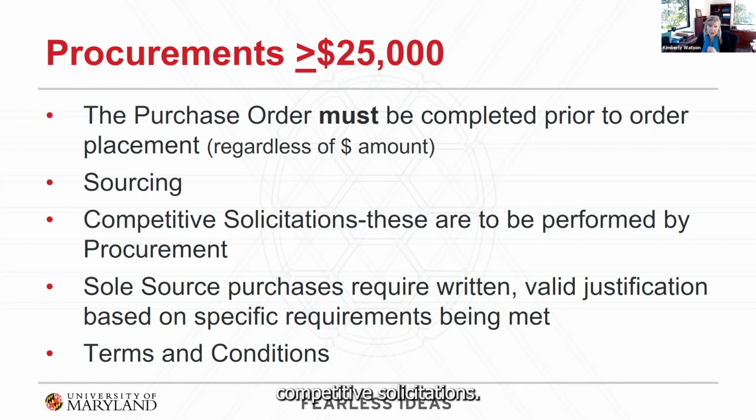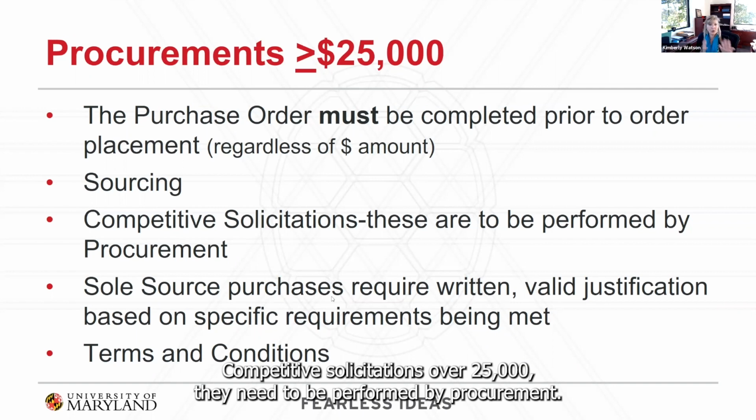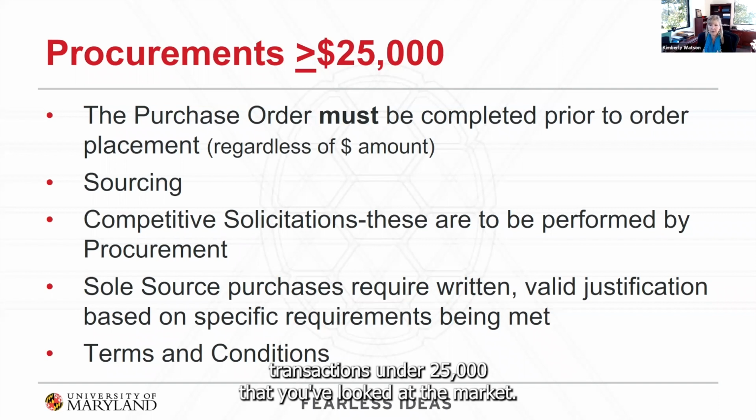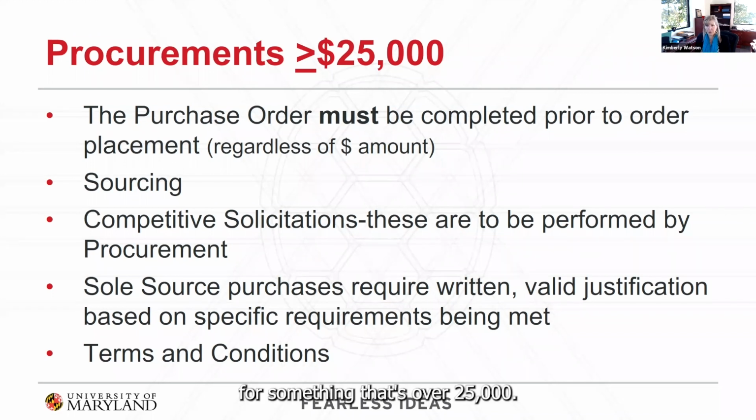Competitive solicitations. Competitive solicitations over 25,000 need to be performed by procurement. You do need to show for transactions under 25,000 that you've looked at the market, but we need to be sure that we're doing a solicitation for something that's over 25,000.